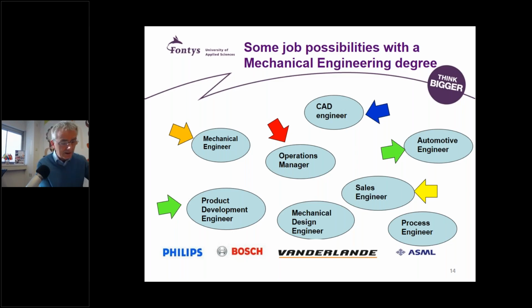Okay, let me see. Do I have more information right now? I think I already gave you a lot. As what I told you before, please have a closer look at the website. And whenever you have questions, now or later, you can send them to us. We are pleased to answer all questions. Send them to ictandengineering@fontys.nl. The most important thing is that you are prepared well, that you know what to expect from the program, whether it suits you. That's the most important thing.